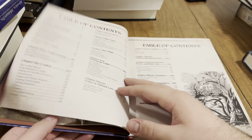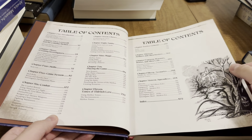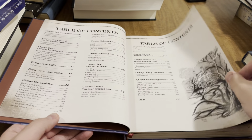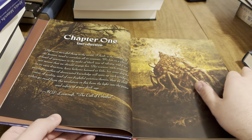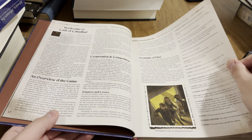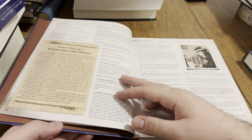And the artwork, I flipped through it before I started filming, and I like the older artwork, I'm assuming this is from when the game first came out in the 80s, which I like a lot, the pen and ink drawings. The more modern art, I could take or leave, but it's fine. Just not a fan of the computer kind of look, but other than that, it's fine.